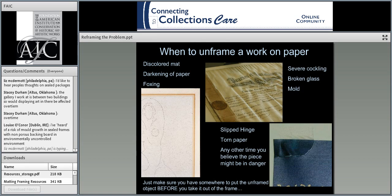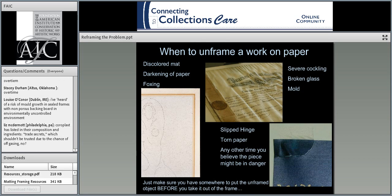So, of course, framers of yore did not really use any of these methods or materials. So anything that's framed more than 10 or 15 years ago is suspect, and the object should really be checked for poor quality materials and proper glazing. On this slide, you see some of the signs to look for when trying to determine whether an object needs to be unframed due to condition issues.